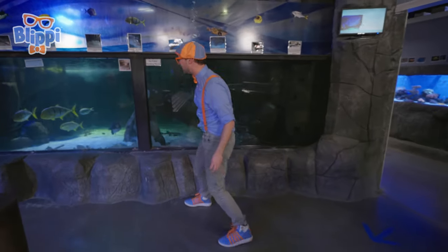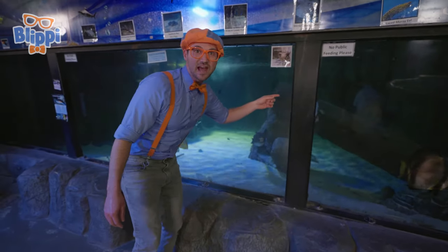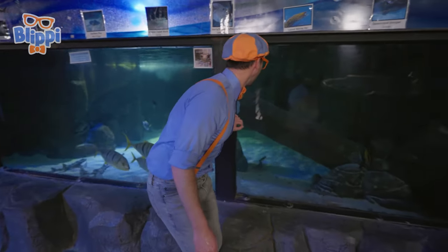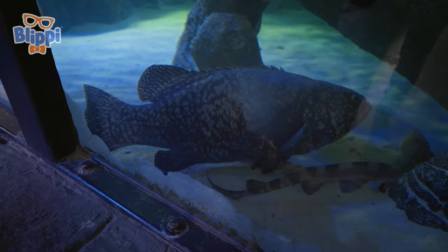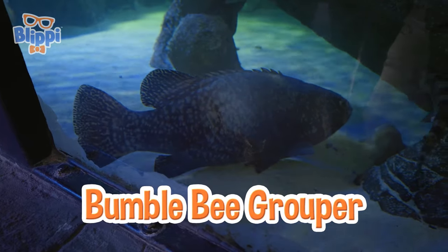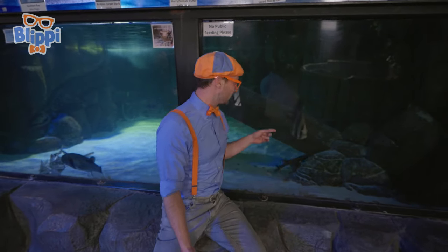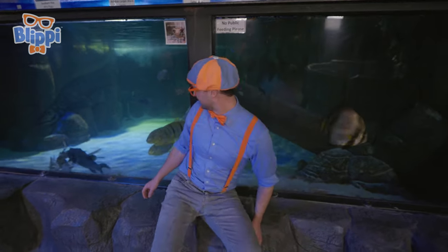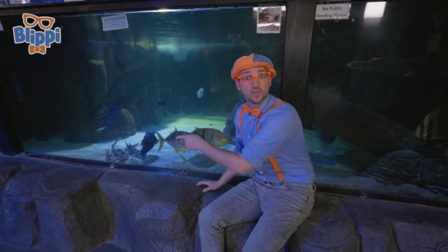Look over here. Wow, this is a big tank. Whoa. Do you see that fish way over there? Yeah, there's a fish way back there. It's so big. It's a bumblebee grouper. And actually, they live to be 80 to 100 years old. But this one's only about 10 years old, so it's going to get way bigger. Whoa! These are some big fish in here. Whoa, look at these. Hello, hey! And look at the bottom.